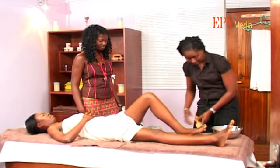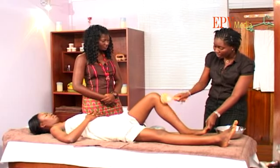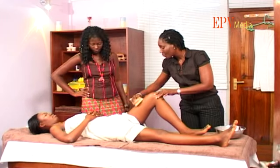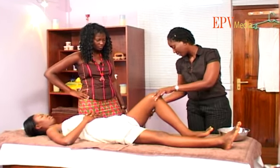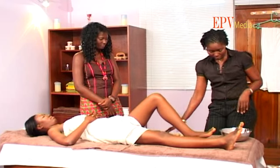Okay. The next thing is just to give the skin a good brush. When you do skin brushing, it actually helps to open up the pores. It helps with cellulite, and it helps to give you a good skin tone. So you always brush your skin in an upright position, all the time. Why we're doing this is so that Anne's pores can be opened before we actually start applying the mixture, so that her skin can absorb all the mixture. Okay, so skin brushing done.